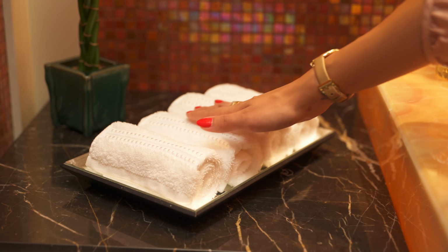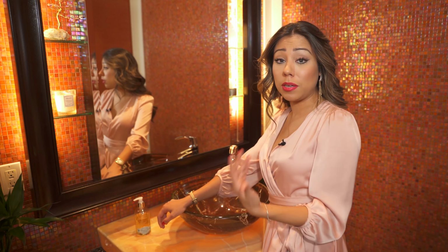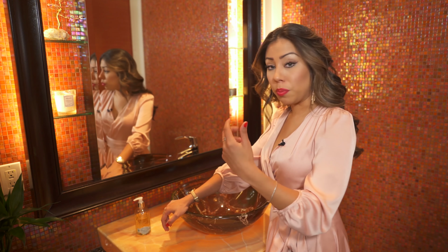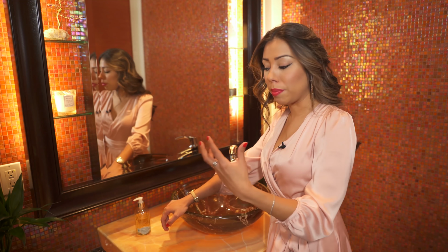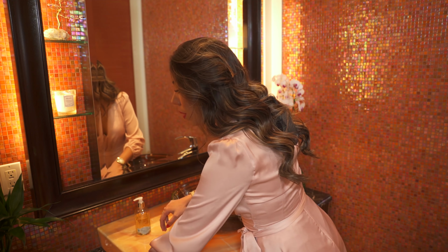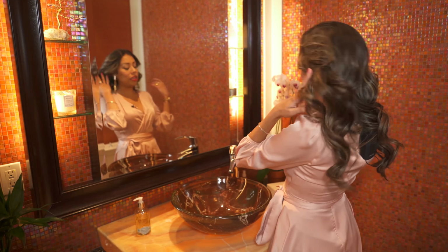So you want to have different towels for everyone, and always make sure if you're having an evening at your house, and if there's a lot of people, to bring back new towels, you know, to make sure that you remember to have more towels to fill them up once again. So always towels are definitely an essential.